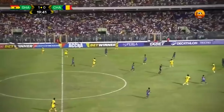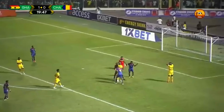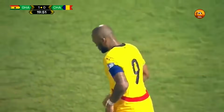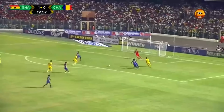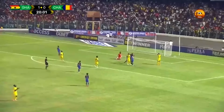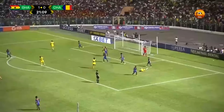Out to Mensah. Tries for the diagonal again. And they have to watch out. It's an easy chance. Jordan Ayew puts his head in his hands because he knows just how good that opportunity was. They won the first ball, but there was miscommunication at the back line. Again. Oh, neat toes. Kudus looking for the return and on his weaker right foot.